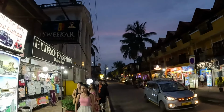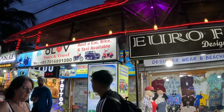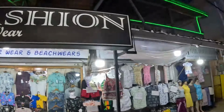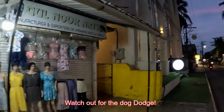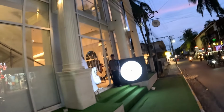In season, dolphin cruise, party cruise. Yes. Let's just get your name. Okay. Olive. Olive, tours and travel. So if you're down Candolim Beach Road, you want to book an excursion. Right, this is quite a grand place, European looking place really, with the columns and everything.